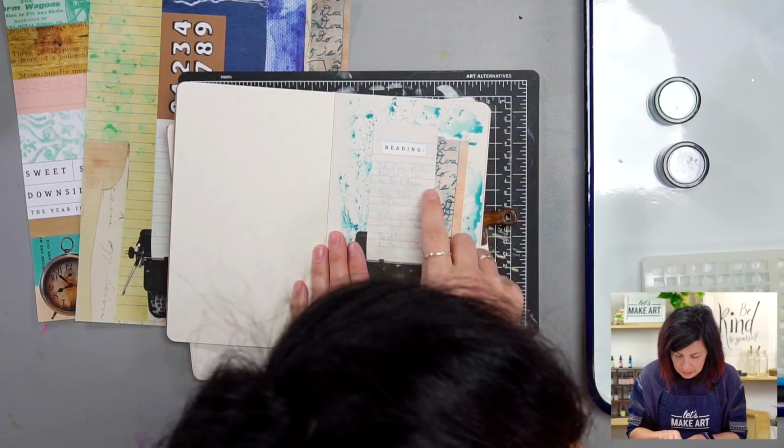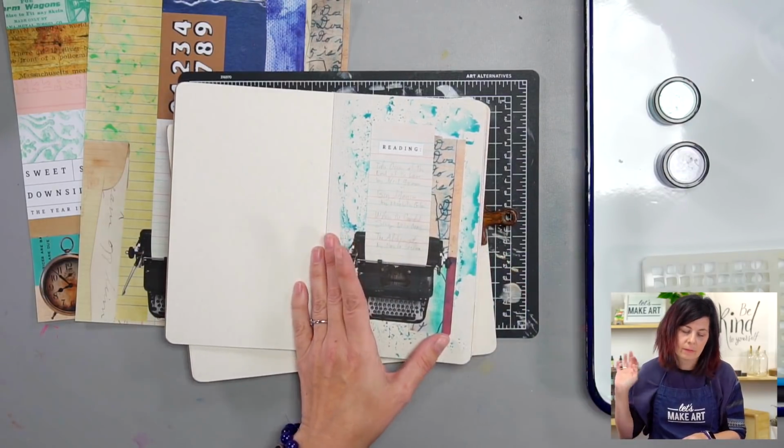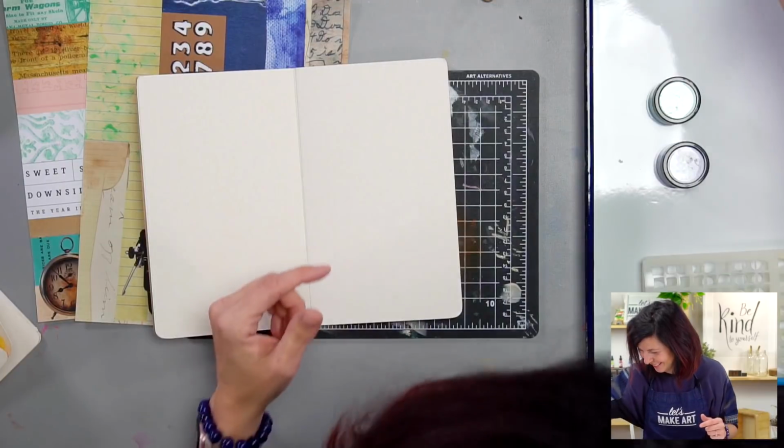And I tried to just kind of match that blue line that's on our collage paper, but you can have whatever blue hue that you want. Hue, do you. I just made that up.